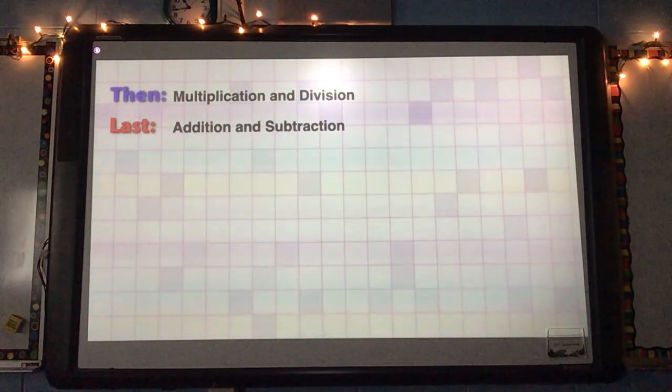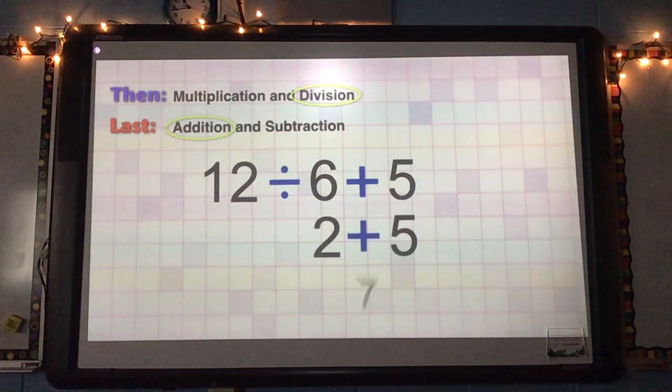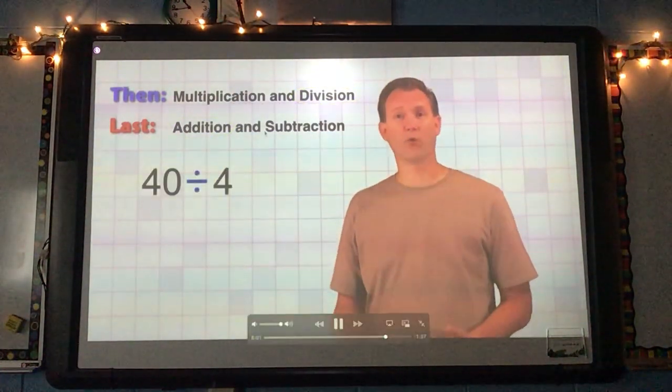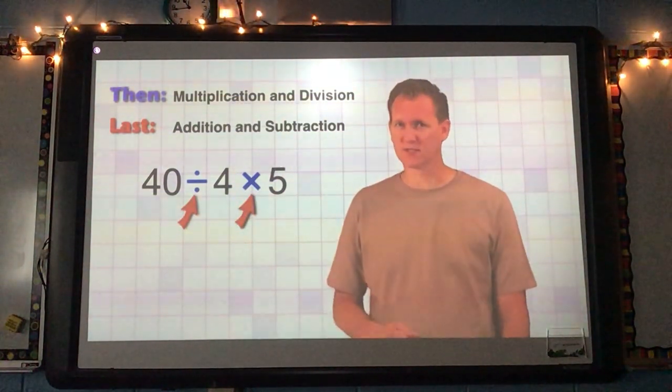And here's another problem. 12 divided by 6 plus 5. Again, our rules say to do the division before addition. So 12 divided by 6 equals 2, and then we add the 5 to get 7. And here's one last problem. 40 divided by 4 times 5. Which do we do first? Multiplication or division? Which one? Our rules don't tell us.